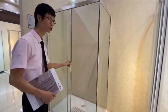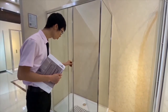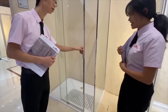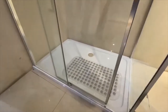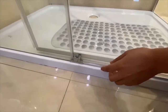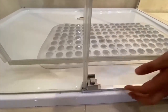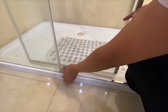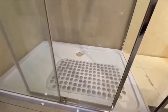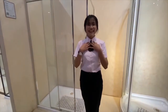Is it easy to install or clean the shower door? We have a magic. Come here, have a look. Oh, show me. Here, this one. Just press here, and the glass is pulled off. And what's more, how to install and uninstall it? As a lady, I will show you.